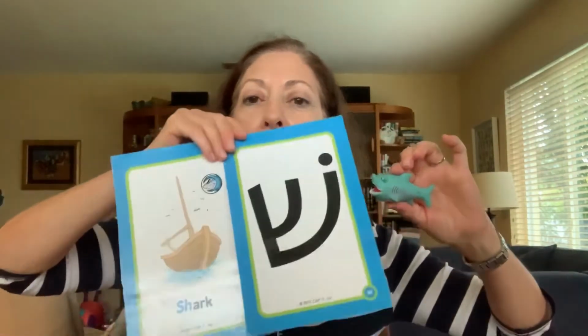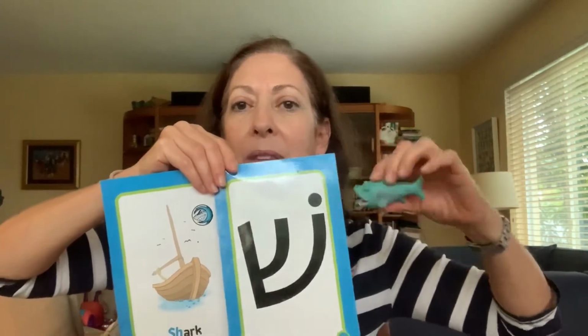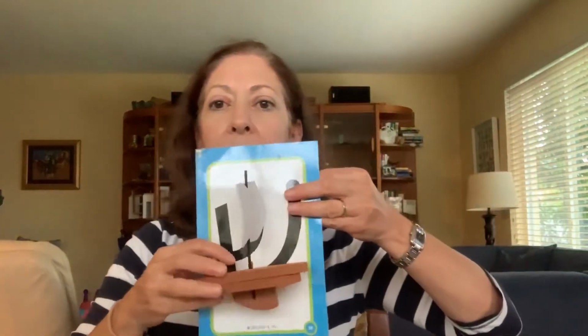It's called the shark on the right, because the shark is going to remind us of this dot over here that is on the right side of the shin. Kind of like this. Reminds us of a boat. The shin reminds us of a boat. And the shark is coming from the right to attack.